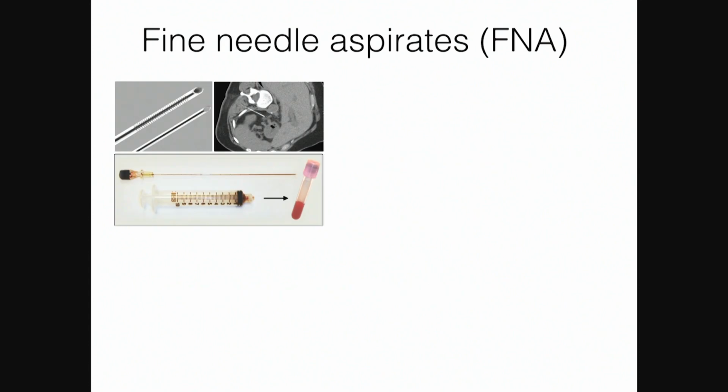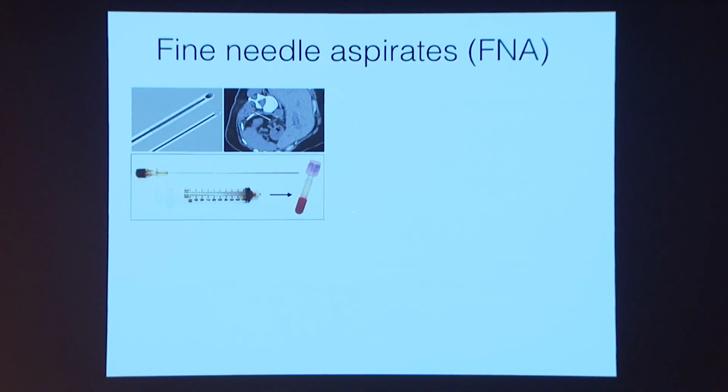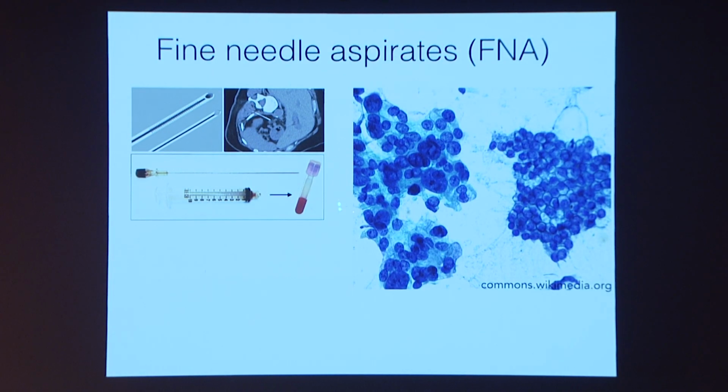So fine needle aspirates, as opposed to core biopsies, are done with very small needles on the order of 22 gauge needles that are about 0.5 millimeter in size. So these fine needles have complication rates that are approximately 5 to 10-fold lower than core biopsies. And one obtains cells like these here that are then stained, analyzed by cytopathologists with conventional chromogenic stains. The cells on the left side of the screen here are malignant. These cells here are benign. And you can already see that we get into a gray zone in between where it is hard to differentiate malignant from benign tissue. And this is the current state of the art.